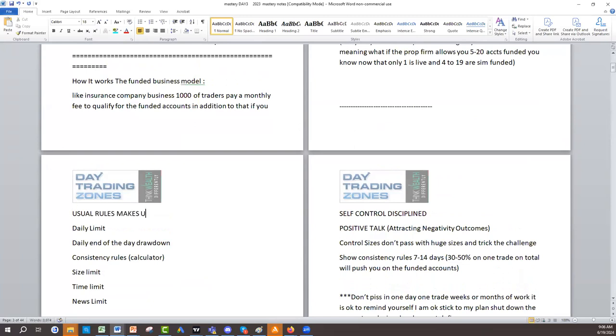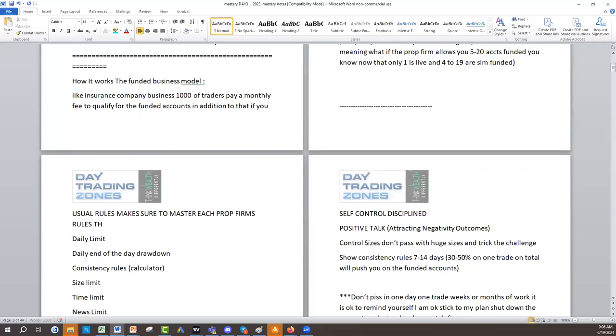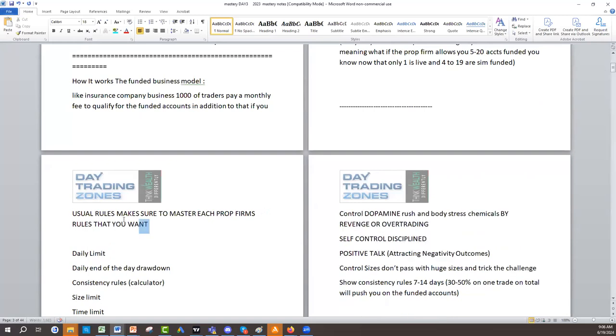Make sure to master each prop firm's rules that you want. Their money, their house, their rule. Are we clear? Give me a quick yes, no. I don't give a shit if you like their rules, and I don't give two shits if you think it's out. Their house, their rule, their money.